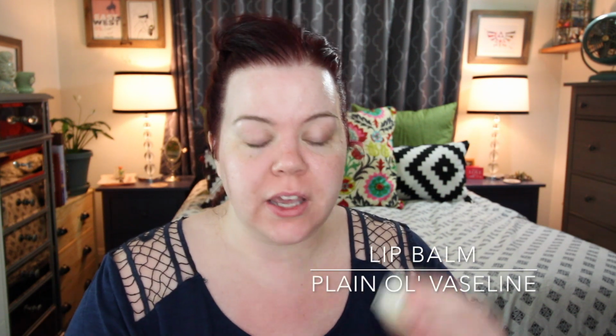The final things for me are my Vaseline lip balm. I put on tons at night to really, really protect them because my lips get chapped so easily. I'll even take it just a little bit outside the lip lines. Looks ridiculous, but you know what? When you get dry like that, you gotta do what you gotta do.